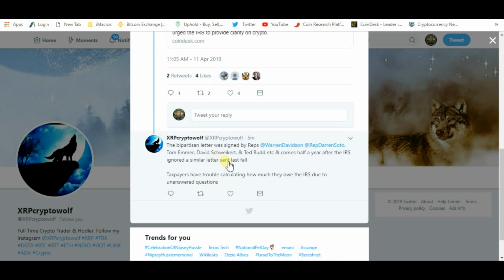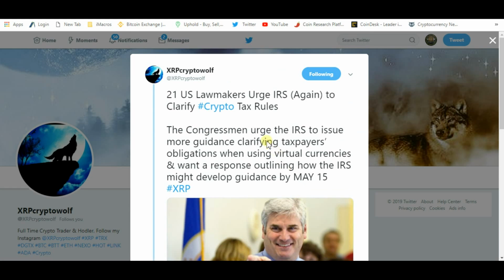And then below here, he says the bipartisan letter was signed by Reps Warren Davidson, Darren Soto, Tom Emmer, David Schweikert, and Ted Budd, and comes half a year after the IRS ignored a similar letter sent last fall. Taxpayers have trouble calculating how much they owe the IRS due to unanswered questions. This is progress, folks, and this is really good that these congressmen are doing this so that we can get some regulatory certainty from the IRS.